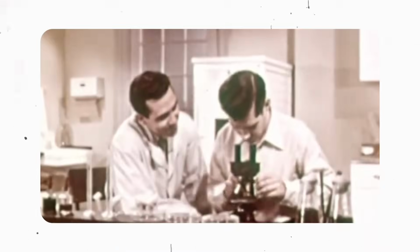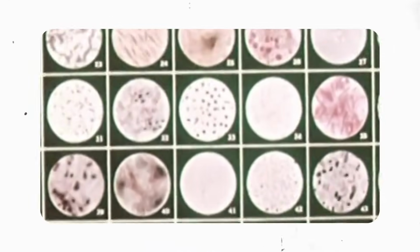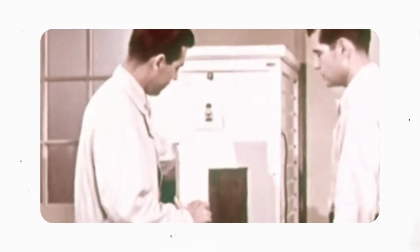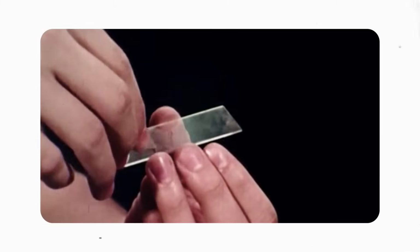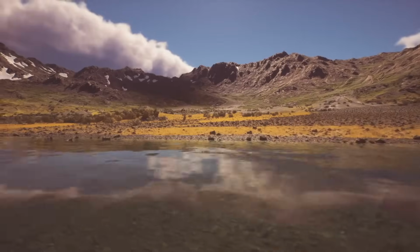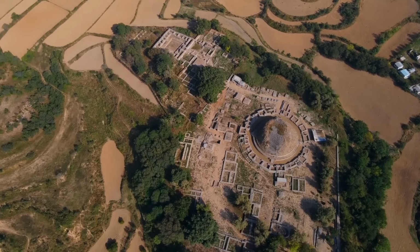One of the key pieces of evidence Frank and Schmidt looked at was the Paleocene-Eocene thermal maximum, PETM, a period about 56 million years ago when Earth's temperature spiked by 5 to 8 degrees. This event released a massive amount of carbon into the atmosphere, similar to what humans are doing today. Could this have been caused by an ancient industrial civilization?